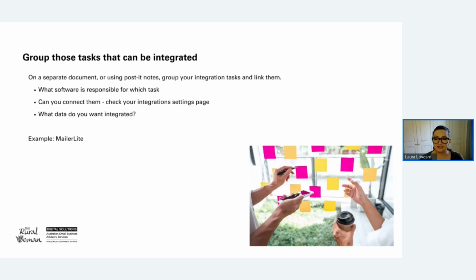Group those tasks that can be integrated. So the same thing, which software is responsible for which task. Can you connect them? Check your integration setting page. So most of them now are pretty advanced, and you can integrate your apps with almost anything, especially if you use the Google Workspace as well. There's a lot of capability that comes with using Google Workspace in terms of integration.